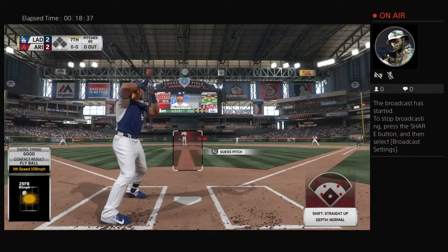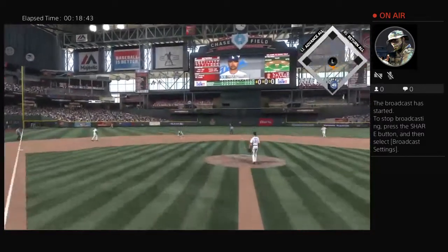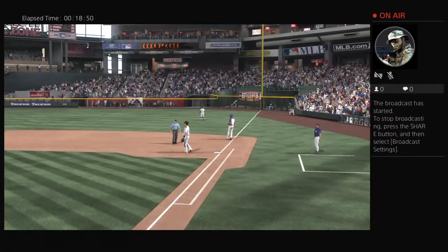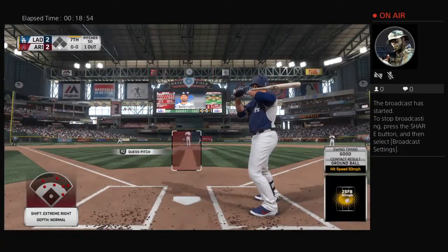Here's Franklin Gutierrez. 1-for-2 with a double on the ledger so far. Hit hard to short. Throw on to first, so a good comeback there as he gets the first out of the inning. Here's Adrian now. 1 run in and 1 gone so far this inning.